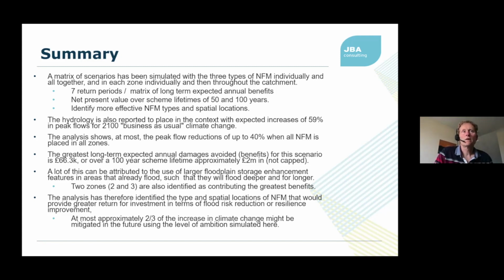A lot of the benefit can be attributed to a smaller area within the catchment. 2 zones seem to be doing most of the work. That might just be down to where we could see that we could put these floodplain storage enhancements, but it could also be to do with hydrology and the interactions between tributaries. So it's really quite a complex situation that needs a model.